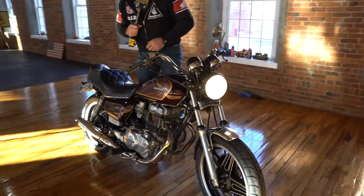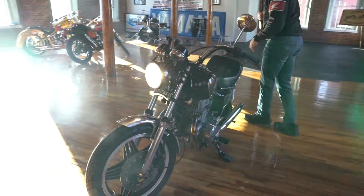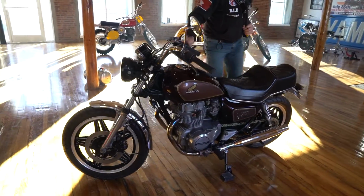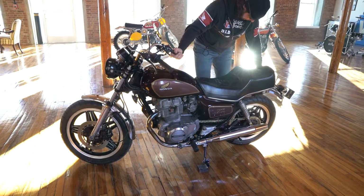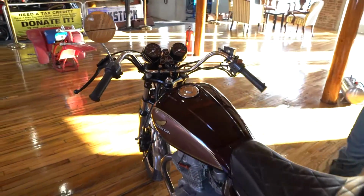What's happening, boys? Check out this classic 1981 Honda CM400 Custom. This thing's basically mechanically brand new. 3,000 original miles on the odometer. Yes, you heard that right, 3,000. Listen to this thing. Purrs like a kitten. It's just been tuned to perfection by the techs here at Kaplan Cycles.